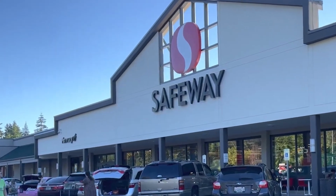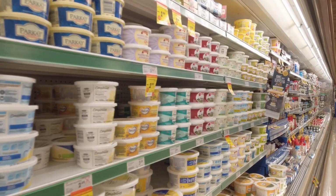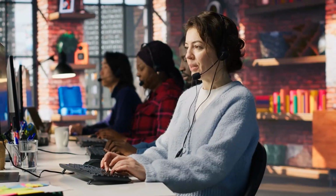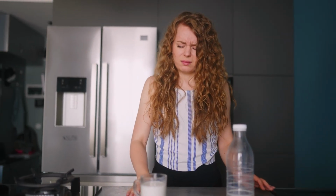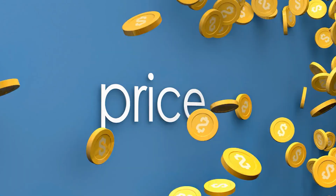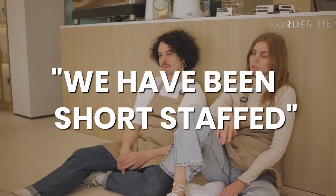But Safeway's issues go beyond meat. Investigations have found expired dairy items still being sold, especially in rural and lower traffic locations. Multiple customer reports reveal sour milk and moldy cheese being stocked well past expiration dates. One shopper even posted a photo of yogurt that expired 2 weeks prior, still proudly displayed at full price. When asked about it, staff shrugged and said, "We have been short-staffed."